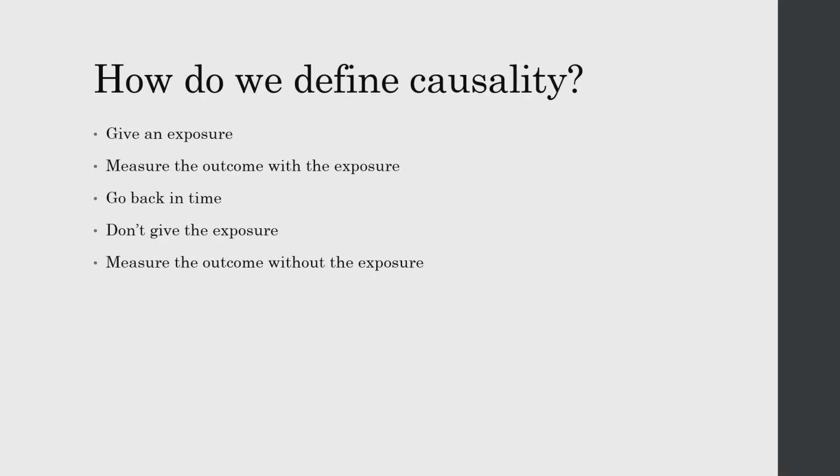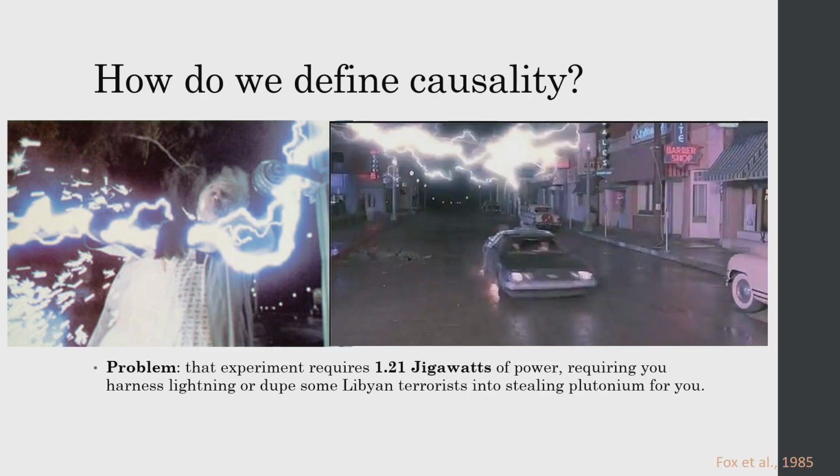And of course, this experiment has been done before, but it requires a lot of power, like 1.2 gigawatts, and most labs don't have the resources to do all that. You have to harness lightning or do some Libyan terrorists. And I don't know, I know there are a lot of grad students in the audience, so you might be too young to remember Back to the Future. But I have to emphasize the Fox citation is not the same Fox that I usually cite. It's a different Michael Fox. So some of the people here might be too young to remember the original Michael Fox.